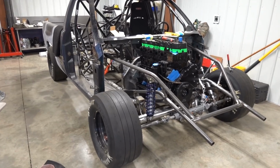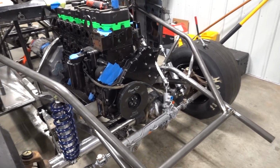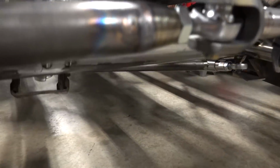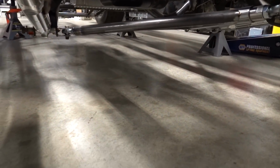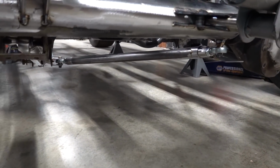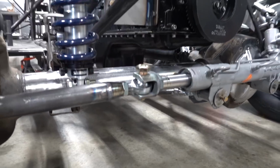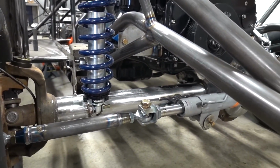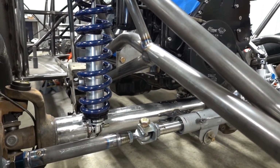So a couple things, just catching you guys up. I told you I wasn't gonna try and kill you with all of the details every single day, but as you can see, we have got our front wishbone. It's not completely welded in, but it is set in place, tacked well enough to keep the front axle happy and centered as we are moving around.